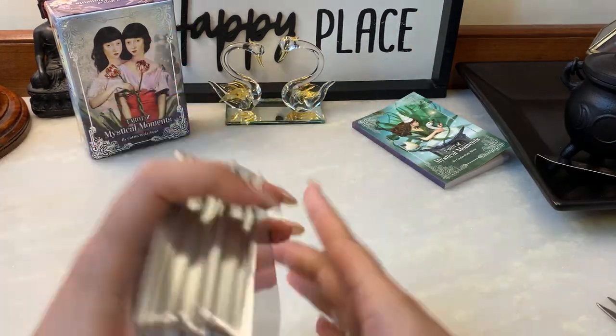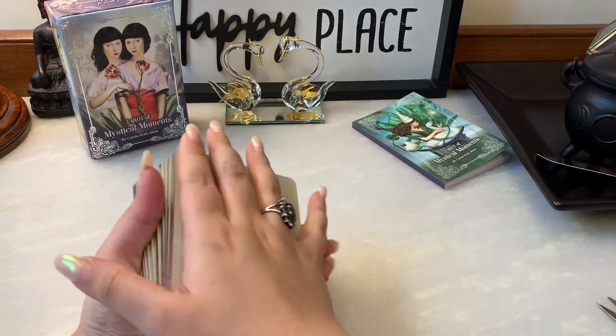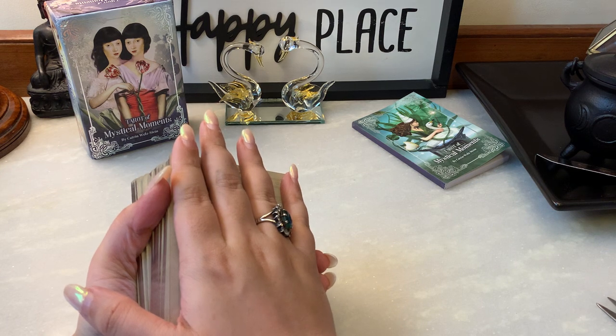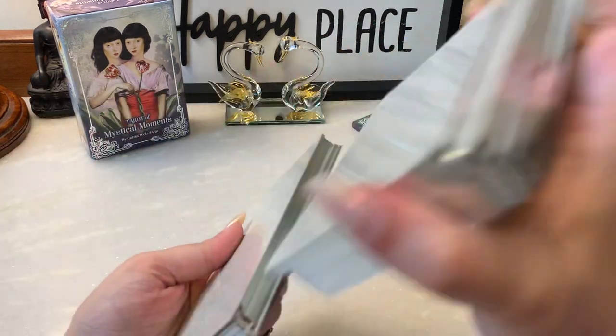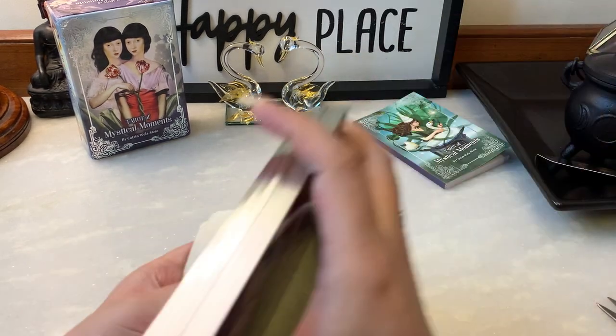Let's see. Let me put in my intention, and then I'm gonna sage it later once I'm done with the video. Let's see, what is it? Let's pull out one card.